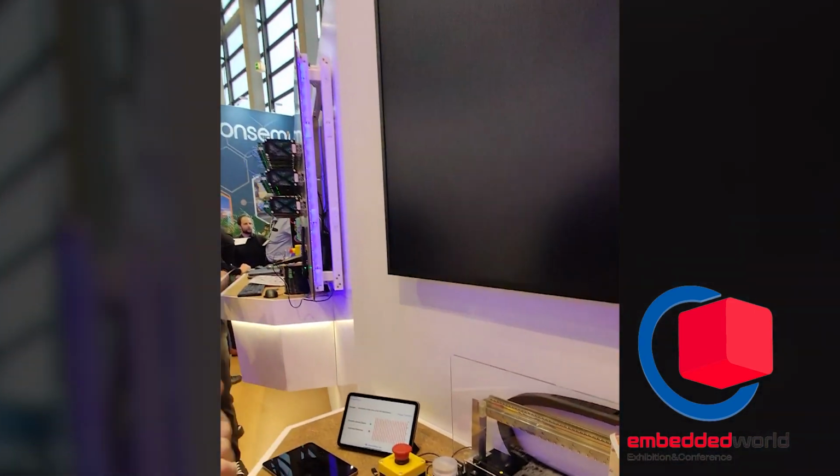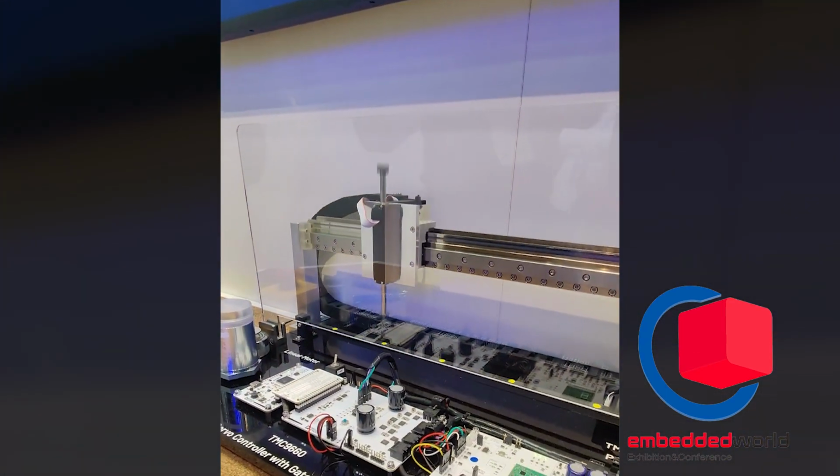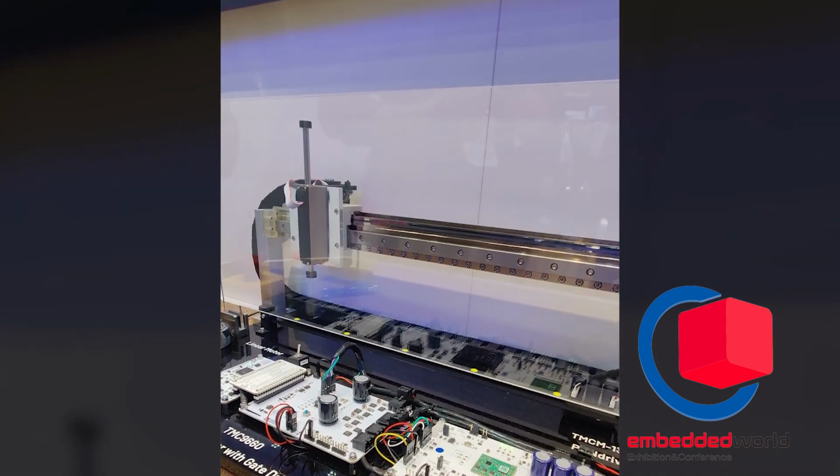And yep. Hi, I'm Tom Sharkey. We're ADI here at Embedded World 25. And the demo I'm showcasing is a little bit of a mix based on motor control. We have both a condition-based monitoring sensor as well as some servo controllers and gate drivers from ADI Trinamic.